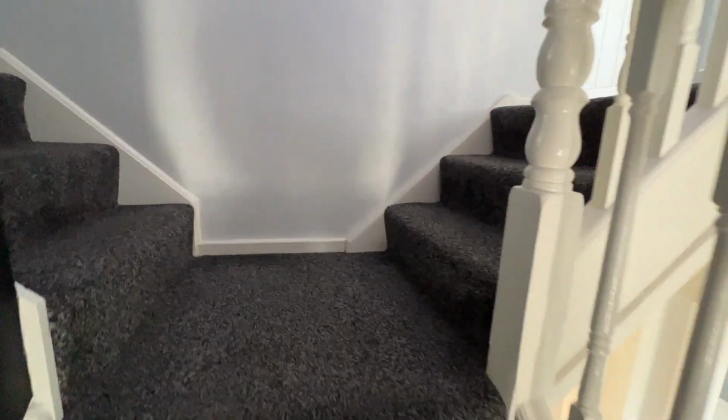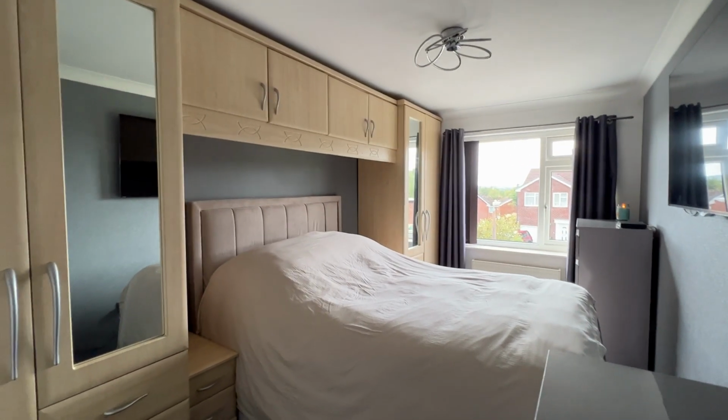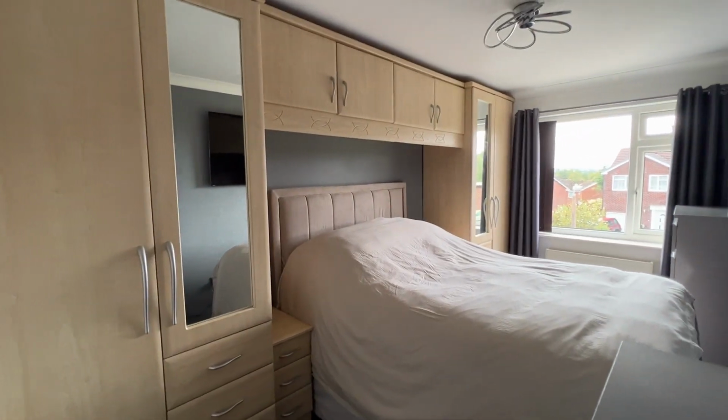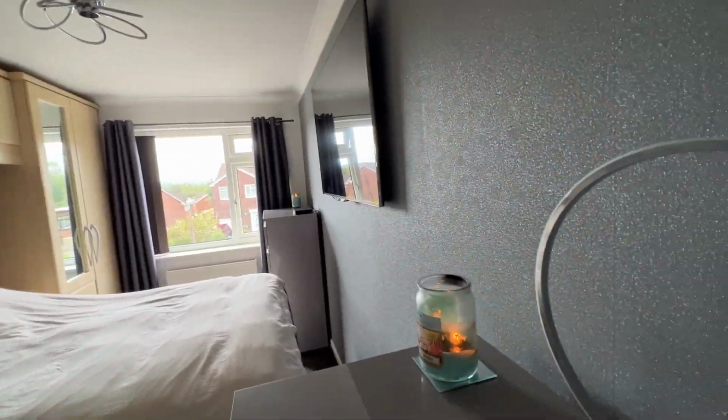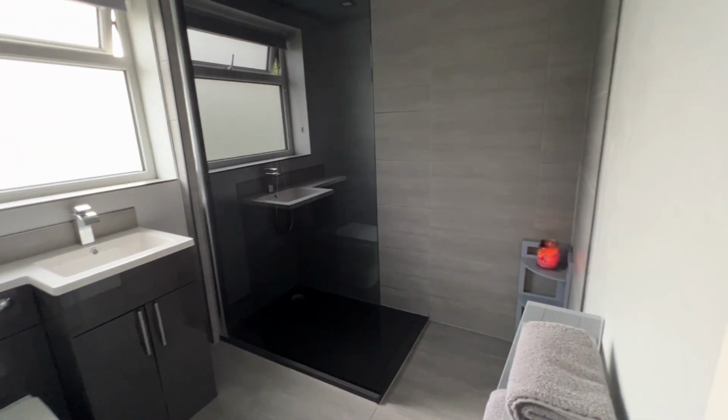In we go. So we're going to go upstairs now. And we will go into, turn left because the stairs divide, and into what really is the master bedroom. So the master bedroom, fitted wardrobes, top bridging cupboards, nice modern shiny paper. And in here, into the ensuite.